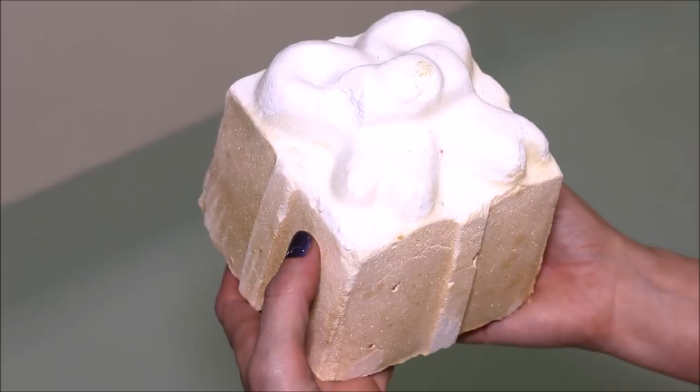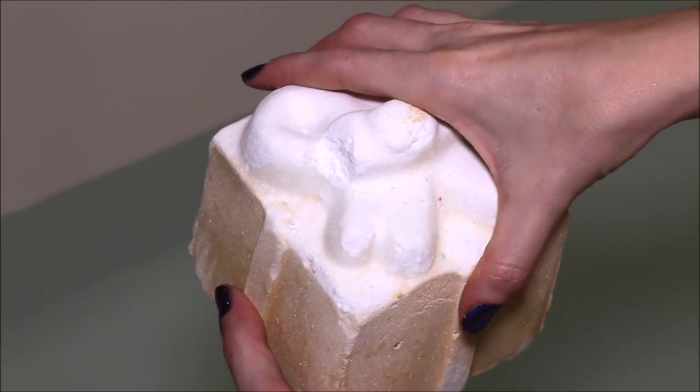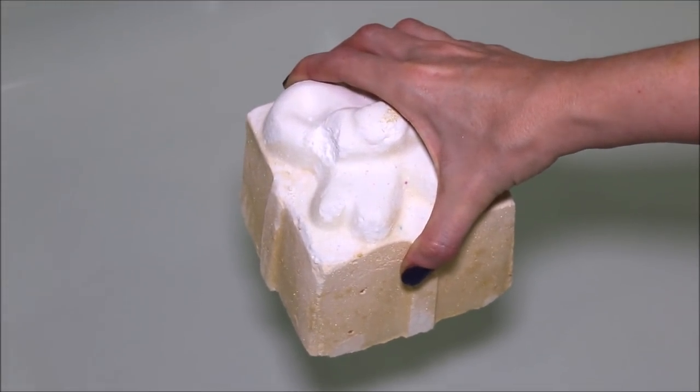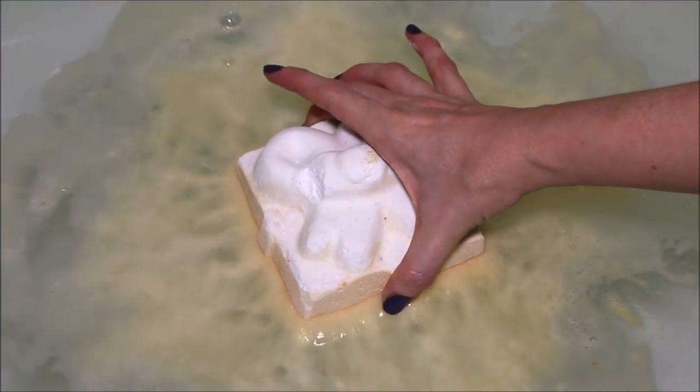So let's stick it on in and watch it go. Or sink to the bottom, since this weighs a ton. Seems more likely. Here we go. Oh my god, it's floating!